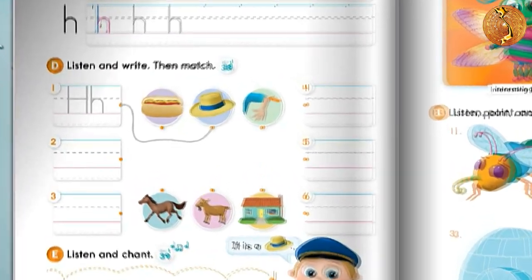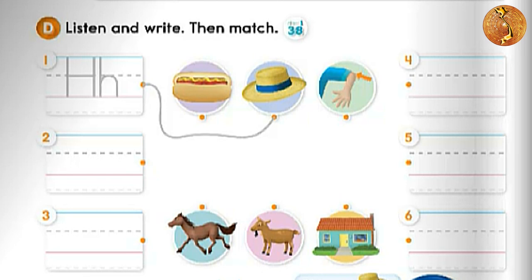Page 27. D. Listen and write. Then match. 1. Hat. 2. Goat. 3. House. 4. Elbow. 5. Hot dog. 6. Horse.